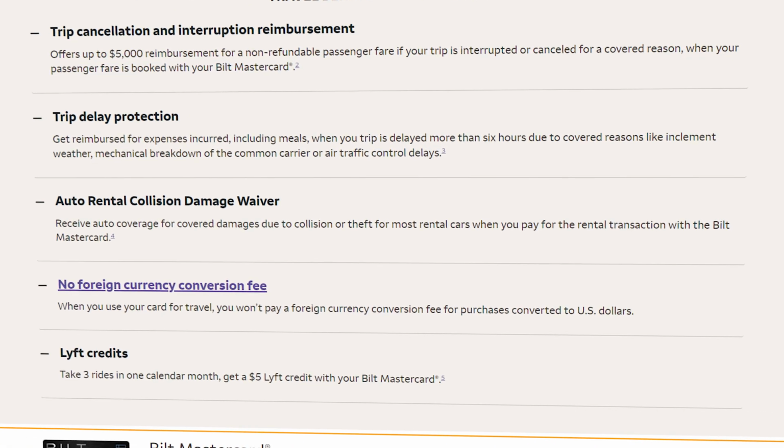There's also a really neat feature they're calling Bilt Protect, which allows you to link your bank account with your Bilt Mastercard in order to automatically pay off any rent charges on your card statement. This makes it easier to manage your rent payments while ensuring your rent charges don't count toward your credit utilization.